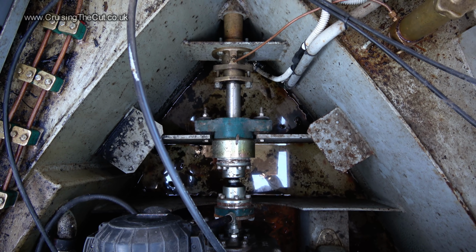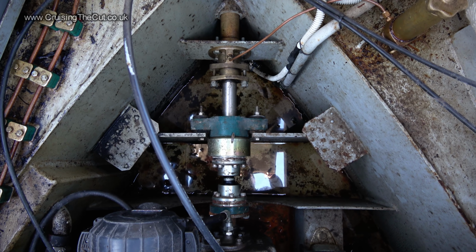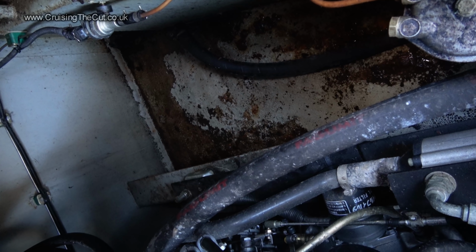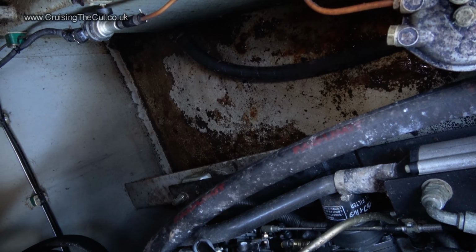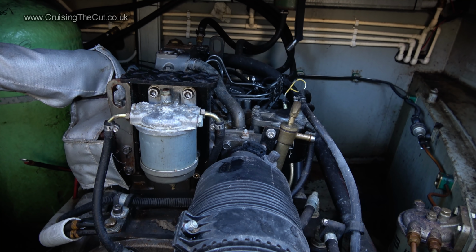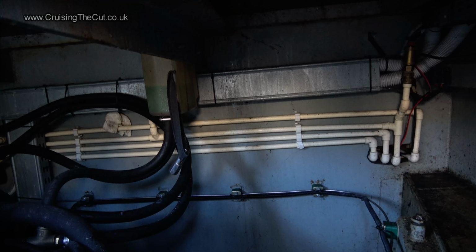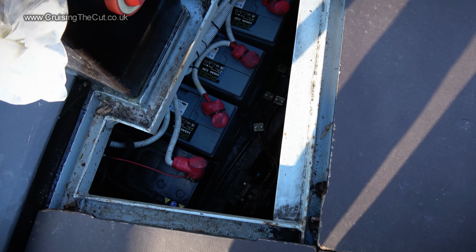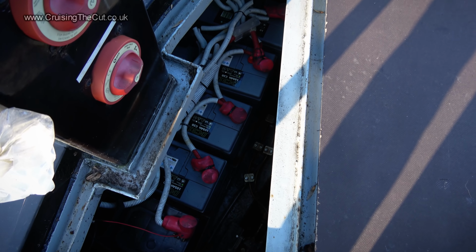Likewise, water under the stern gland. Why wouldn't you mop it out when someone comes to view? Mostly dry elsewhere in the bilge with a bit of rust, and that is normal. That's the Barrowshire 45 engine, and look at all that neat pipework at the back. We'll see more of that in a minute. The owner told me the 4 leisure batteries are new, which is always good.